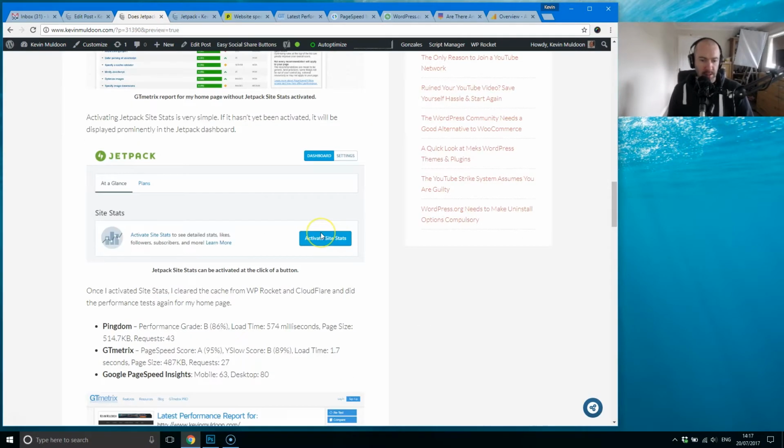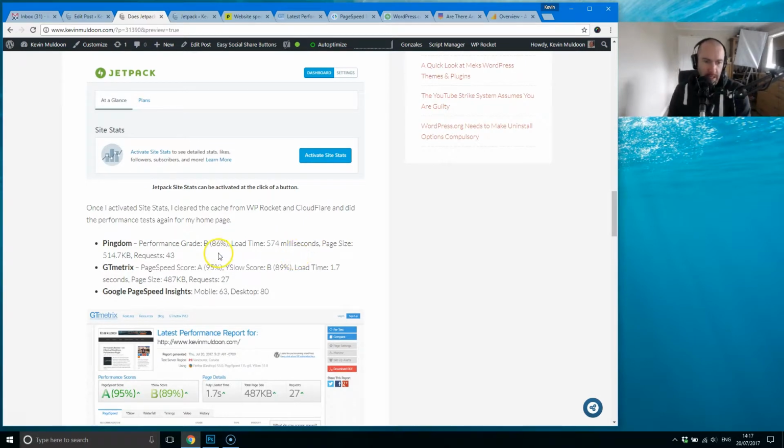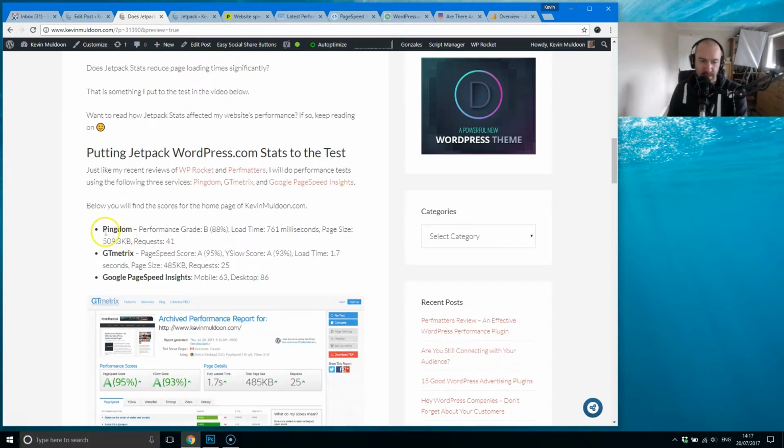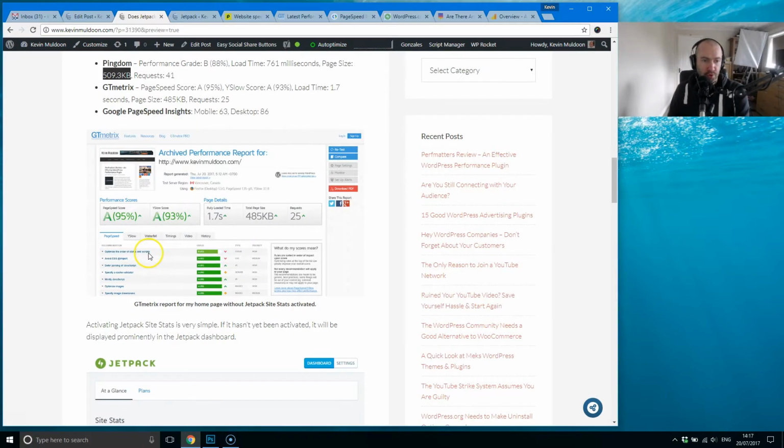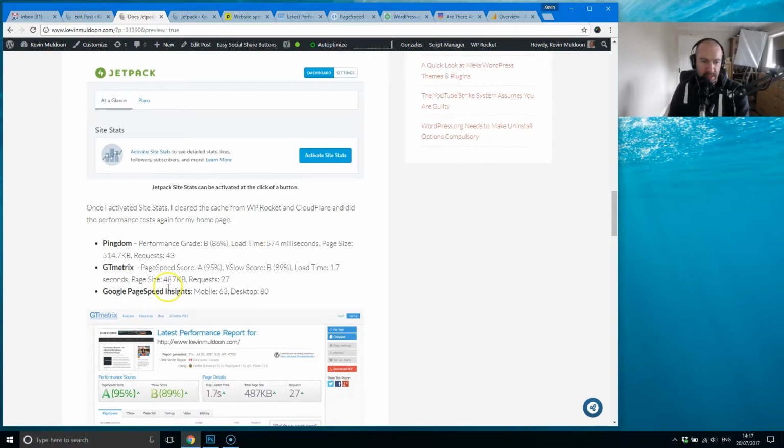So here's what I found. I saw the performance grade drop from 88% to 86%. Pingdom showed 2 extra requests and about 4 or 5 kilobytes more page size. GTmetrix showed about 2 kilobytes more and 2 additional HTTP requests, and it showed the YSlow score drop from an A, 93%, to a B, 89%. And again, I'm not going to bother looking at the load times. You can refer to that in the article.